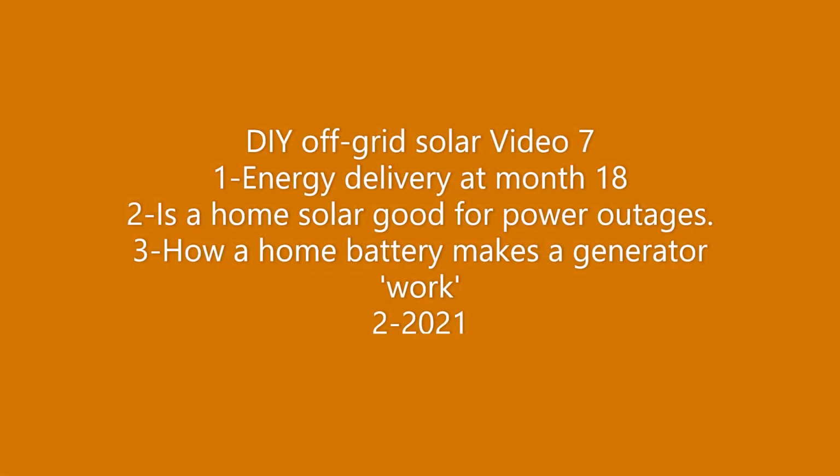Welcome to video 7 in this DIY off-grid and solar video series. This is an update on the solar production from 2020. Second, I have some information about if solar is a legitimate way to prepare for prolonged power outages. And lastly, if solar cannot meet 100% of the need, I am going to present data about how to use an internal combustion engine generator in conjunction with a home battery.